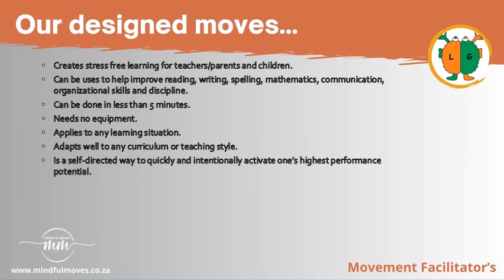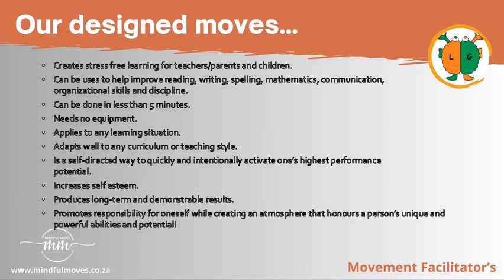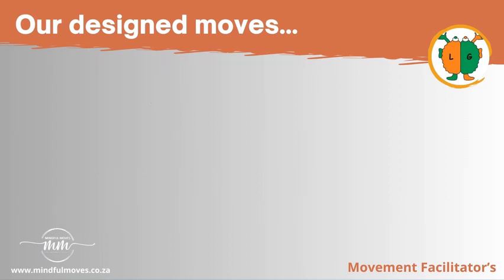It is self-directed and a quick way to intentionally activate one's highest performance potential. Increases self-esteem, produces long-term and demonstrable results, and promotes responsibility for oneself while creating an atmosphere that honors a person's unique, powerful abilities and potential. As a teaser, let me just show you some of our moves.